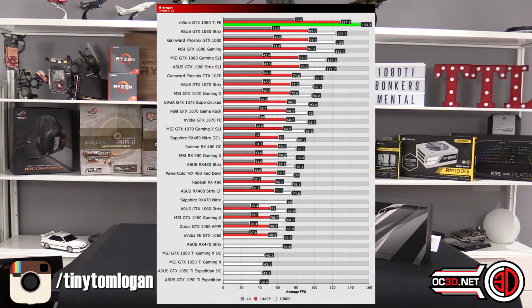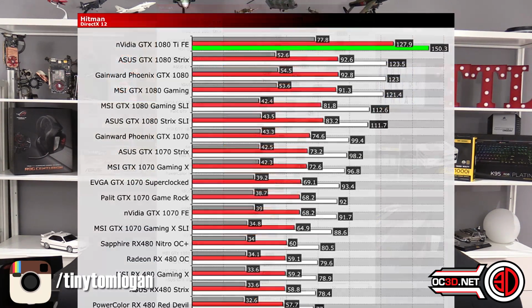But the best way I can explain how it's gone is that if the game supports SLI properly, then SLI cards, like when we did a 1070 SLI and 1080 SLI and 980 Ti SLI, they're going to be above the 1080 Ti. But if the games aren't particularly great with SLI, which some games are getting that way now, they just don't utilise it properly, then the 1080 Ti is at the top. Like, for argument's sake, Hitman, DirectX 12, the 1080 Ti is at the top. So is it with Ashes.